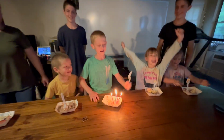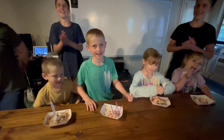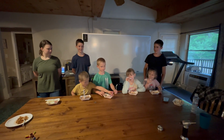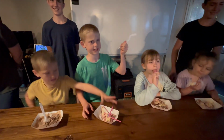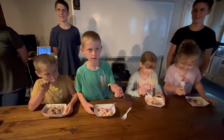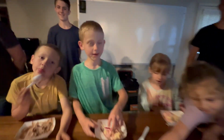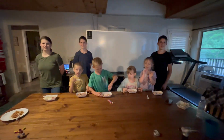Now put on the candles. Make a wish. How old are you? 10. 10 years old. But I have 4 candles. How many are you short? 4. No, actually 5. No, 6. Yep. All right, guys, good job. What are you gonna do tonight? Ride tractors? And you're gonna ride what tractor? My new one that I got yesterday. Yep. Cool. All right, say bye.